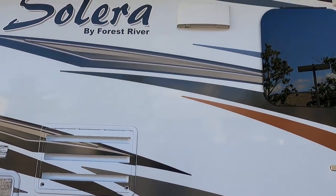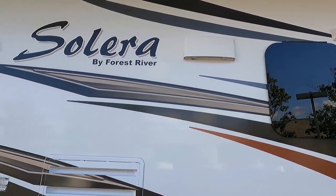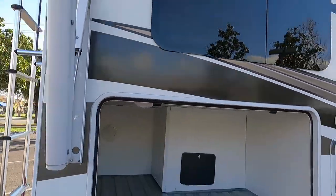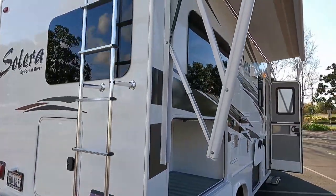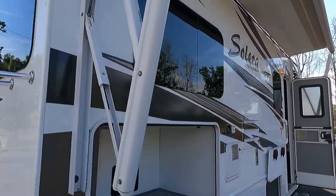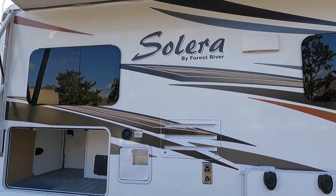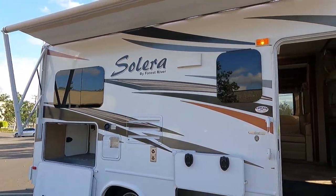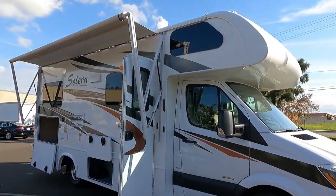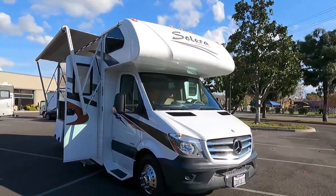This is not my first Forest River Solera. I have had another one and it had over 300,000 views of the YouTube video of it. It was one of the most popular model motorhomes I've ever had. It's very clean. Forest River is a company that's owned by Warren Buffett, the billionaire. They've never gone bankrupt. They're very financially stable because they're a Berkshire Hathaway owned company.